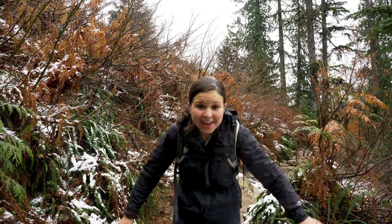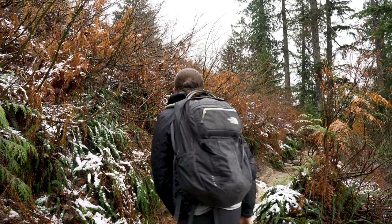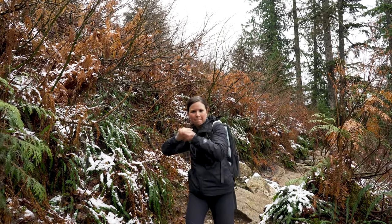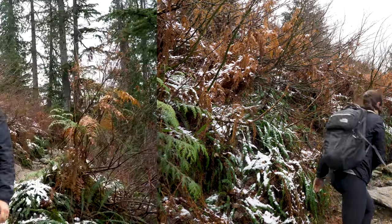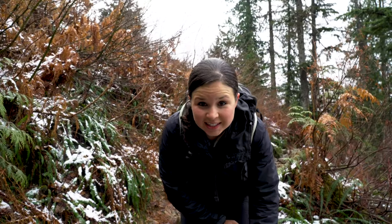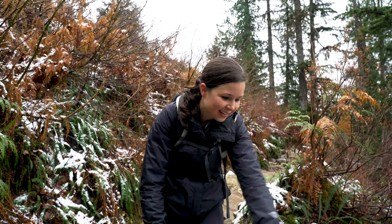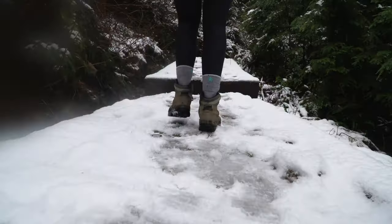Kind of snowing! Woo! As former Texans, we still get so pumped whenever we see snow. Even if it's like this little amount, we're like, yes!